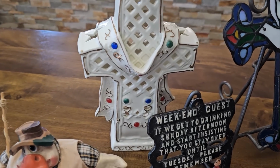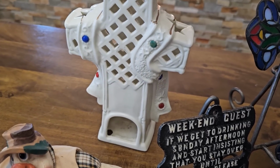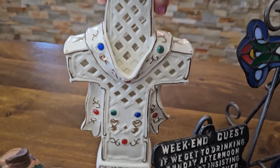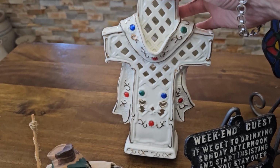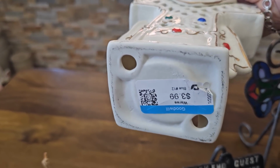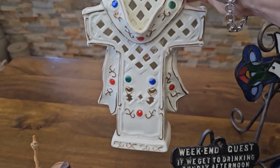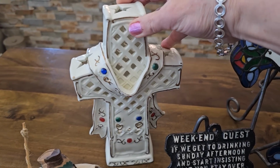Next is this interesting votive candle holder. It's ceramic, as you can see, with some jewels. Now, I'm not sure of the origin. I don't know if it's Rosicrucian or another school of spiritual thinking. It's nicely made. I paid $4. Actually, I paid $2. Blue was half off, so $2 on that. I am going to ask $35.